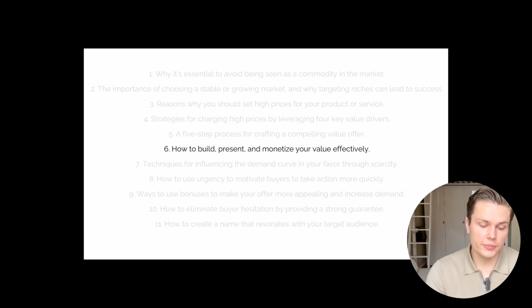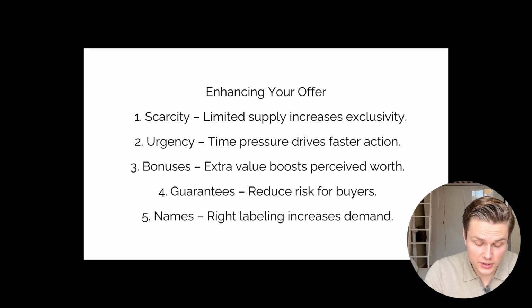Number 6, how to build, present and monetize your value effectively. Hormozi talks about enhancing your offer, and you can do it in 5 ways. So first, scarcity, limited supply increases exclusivity; urgency, time pressure drives faster action; bonuses, extra value boost perceived worth; guarantees, reduce risks for buyers; and names, right labeling increases demand.